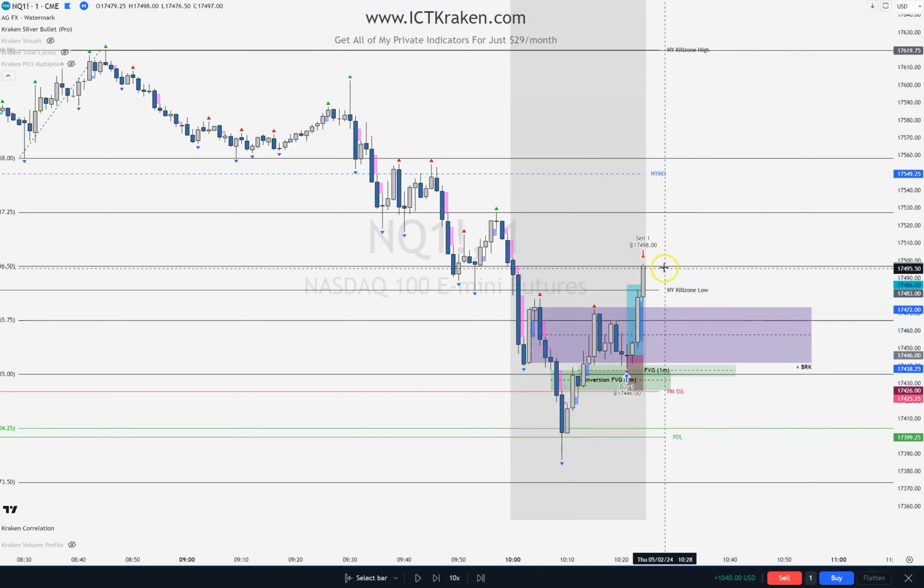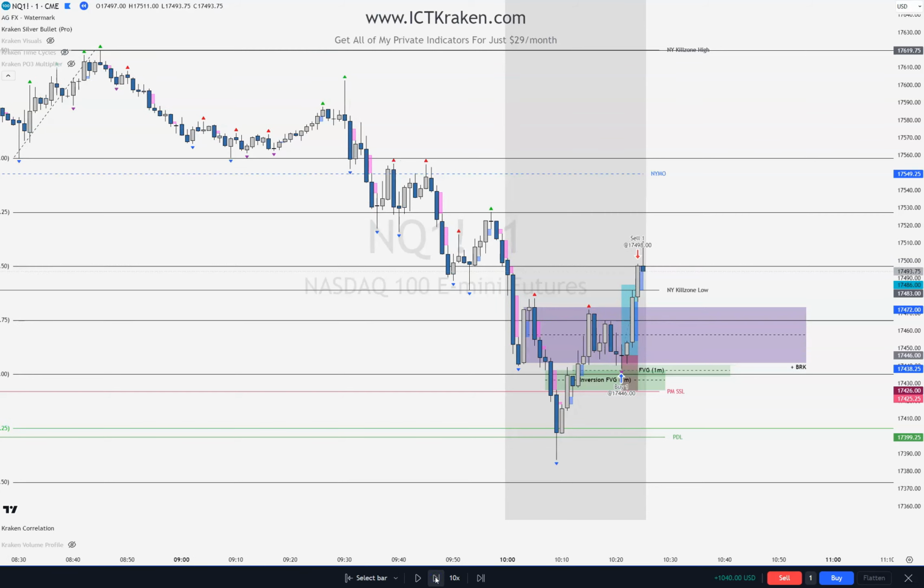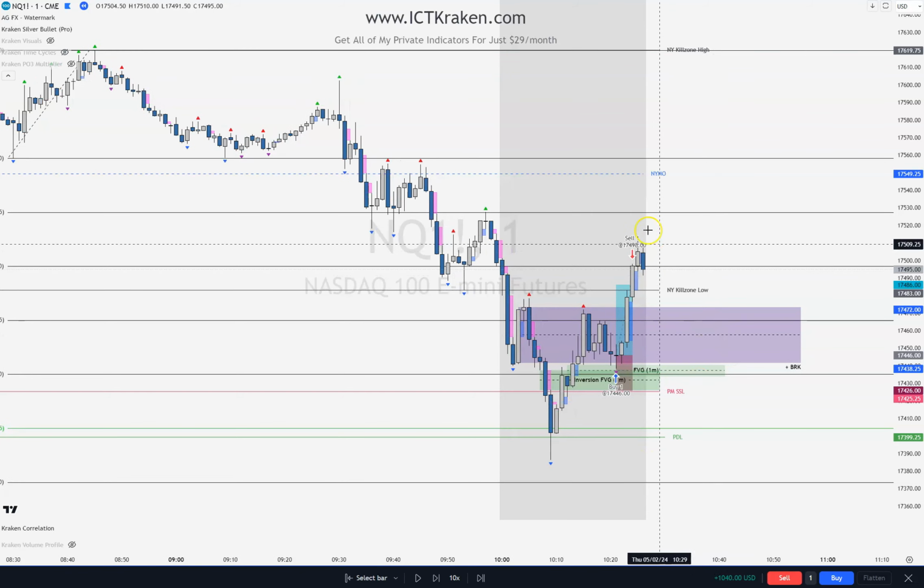So now it comes back here and doesn't close below consequent encroachment. Candle body's got to respect that. I want to see how it reacts to this, and then I'll take a trade, and we'll go to the New York midnight open. That'd be great. Now, if price trades up to New York midnight open, I won't take a trade up to that. It's a nice target I like to aim for.